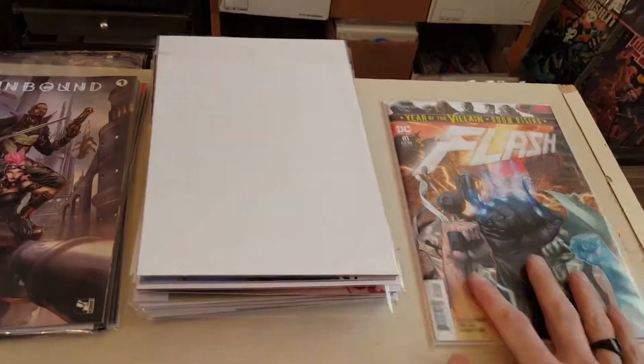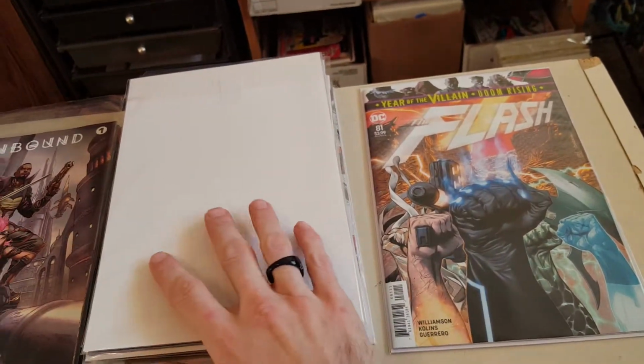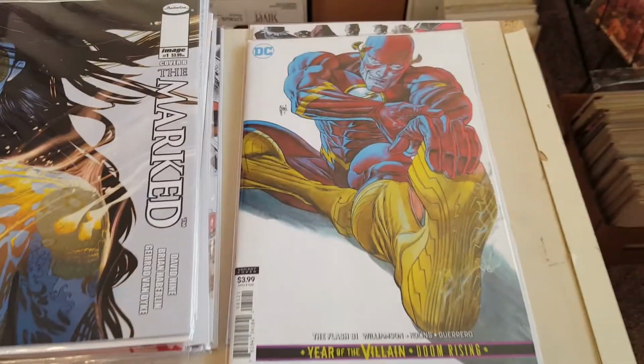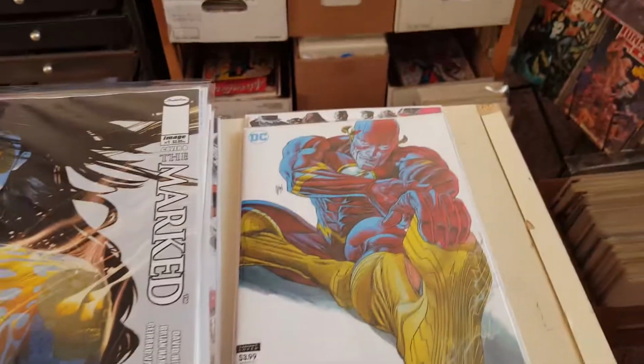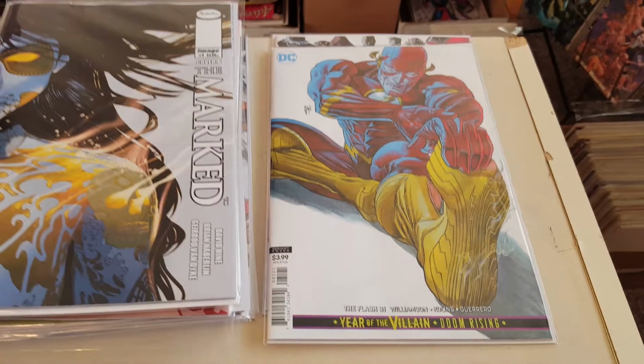Flash came out. Big Flash fan. It's the only book from DC I really care about. It's the only book I've pulled anyway. Yeah, and I dug this cover a lot. I like when comics, what's the word, humanize heroes, just show them doing more mundane things.